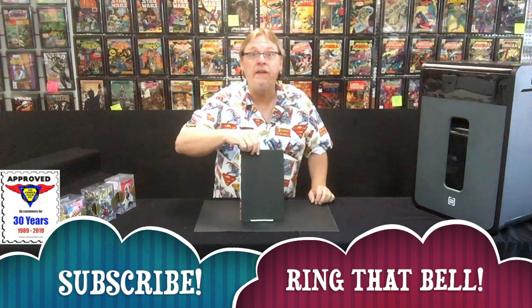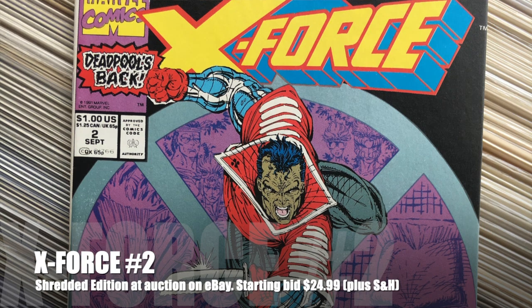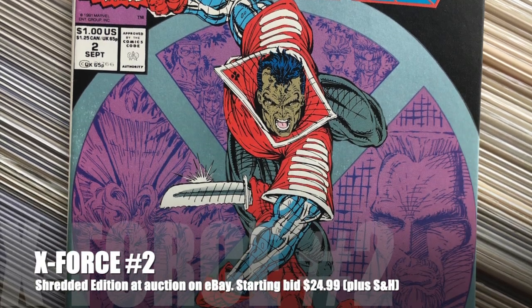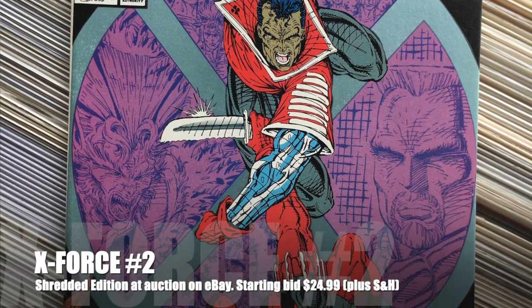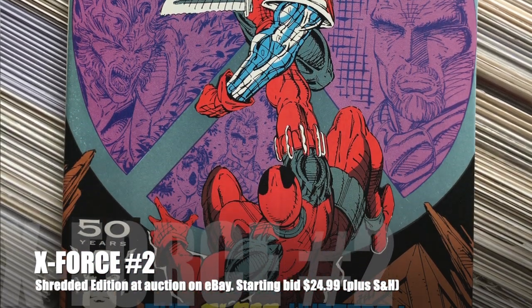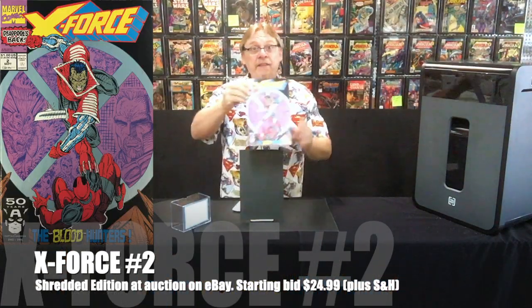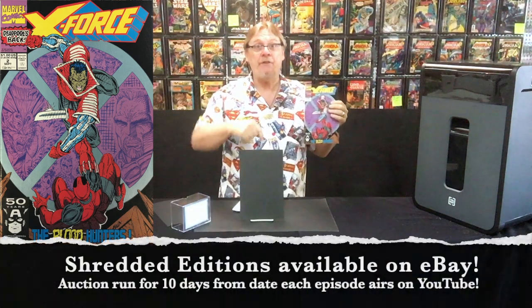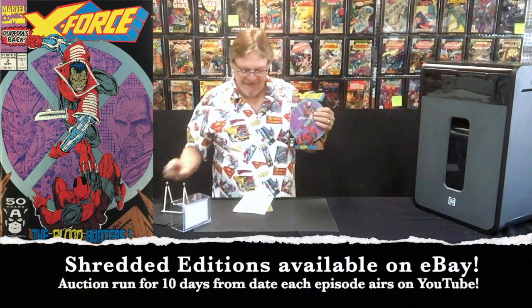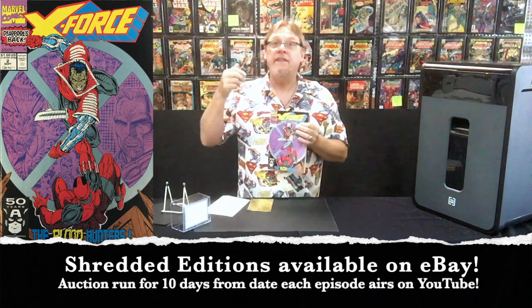Here comes a reveal, and it is X-Force number 2, which, by the way, was the second ever appearance of Deadpool. And that's Rob Liefeld's creation. But, you know, Rob, we love your comics, but shredded editions have to be made. If you find you would like to buy one of these, you can get it on eBay after the show. We'll have them up for auction. Rob, if you're out there watching, you might want to get in on the auction. Bid on your own comic book that's become a shredded edition, because this is a one of a kind.